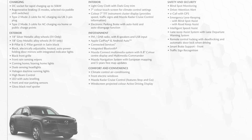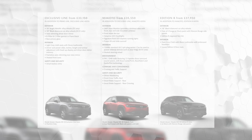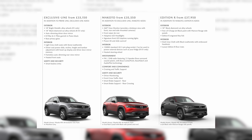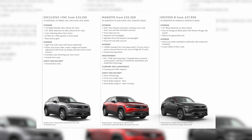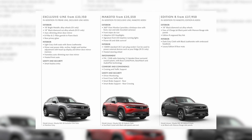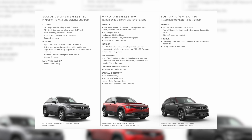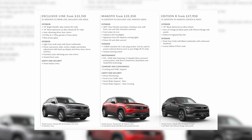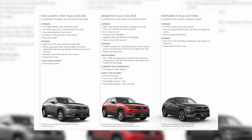The Exclusive line will have a different type of alloy wheels. It will have an auto-dipping rear driver door mirror. It will have stone leatherette with light grey cloth for the seats, changing the whole interior to mostly leather as well. It will have a frameless auto-dipping rear view mirror, heated front seats, smart keyless entry as well. So you get a lot for your money.